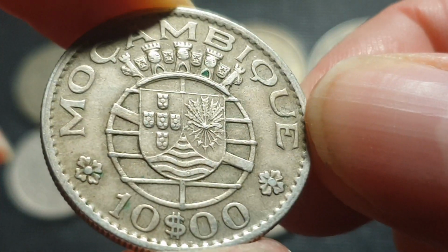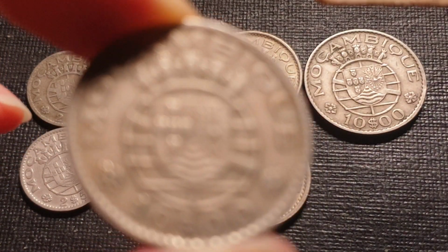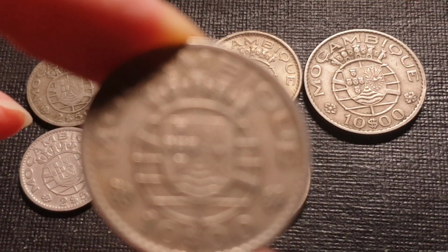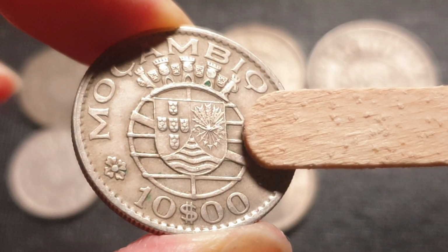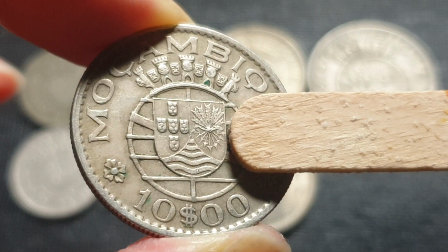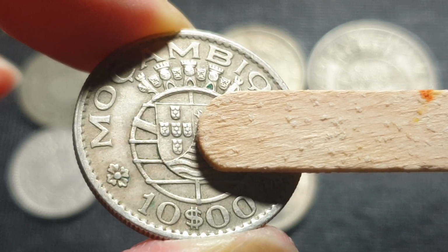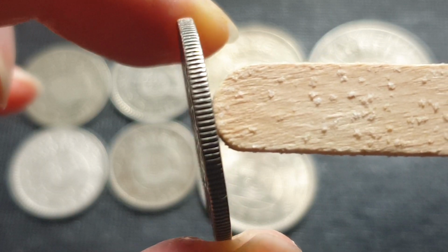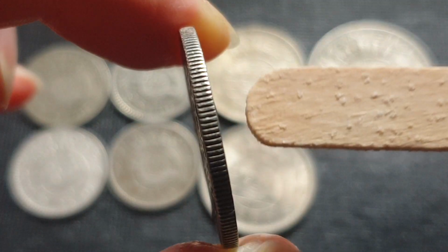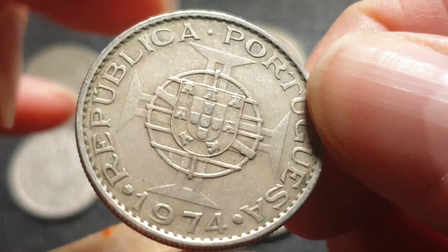These are quite nice coins. They're pretty simple. This side has the coat of arms of Mozambique. We have the arrows, which represent Mozambique, and the shield, which represents Portugal. It has a lot of very powerful tentacles. And on this side, it just has the coat of arms of Portugal.